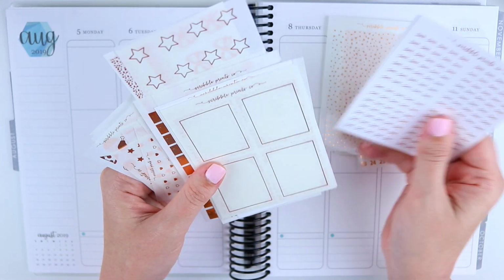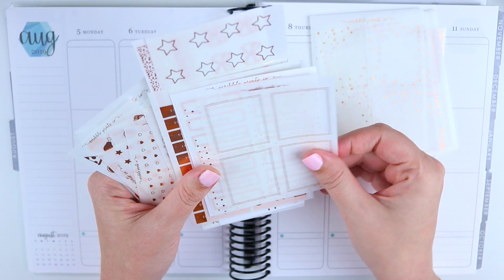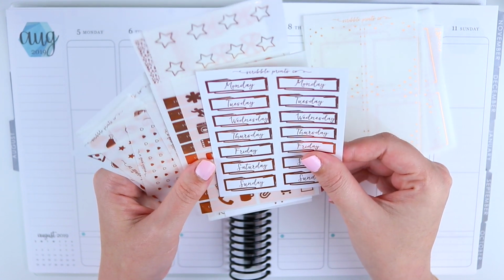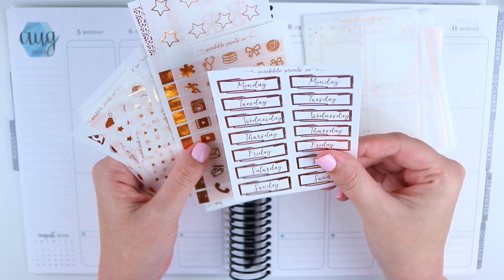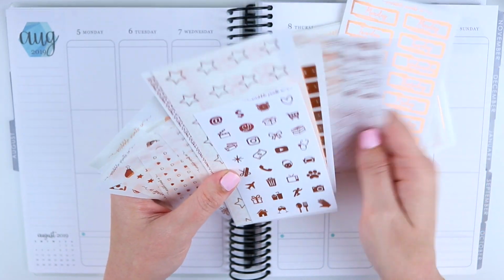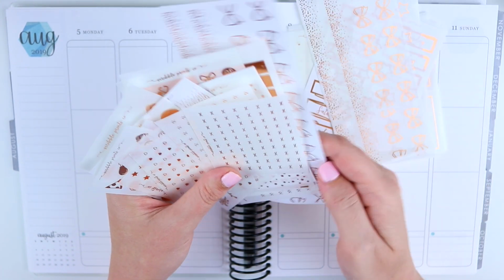This came with so much stuff, goodness gracious. Ooh, I might use one of those. Pull all of these guys. Ooh, the date covers. Yes, oh my gosh, I love that. That's so freaking pretty. And then I'm gonna do one of these bottom washies. I'm not sure which yet, but I'm gonna do one of them.